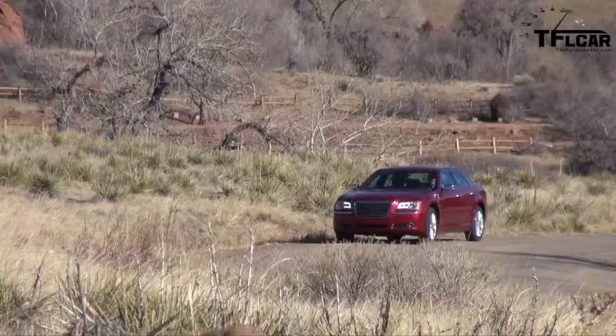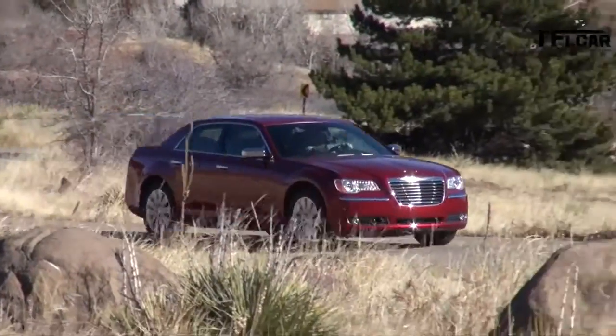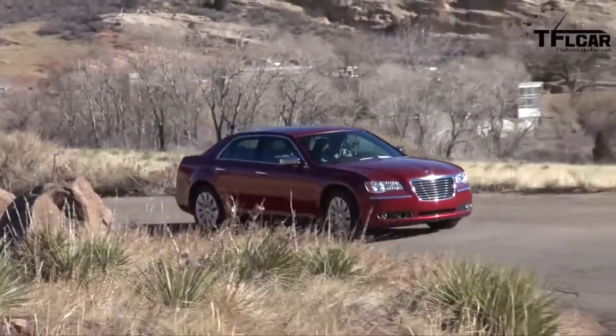You're like a pimp driving this car. And I don't just mean a pimp in terms of the word pimp, hey, I'm cool. I mean, I want to dole out something to the people. I want to give something. I want to ride with hot chicks. This is a good car for that.